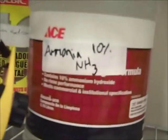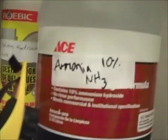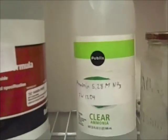Next is ammonia. Here is Publix ammonia. It's for household use. It's around 10%. It's kind of impure, so if you need good stuff, you buy this 10% janitorial strength ammonia from the Ace Hardware. Let me just do a simple demonstration. Here is the Publix household vinegar.